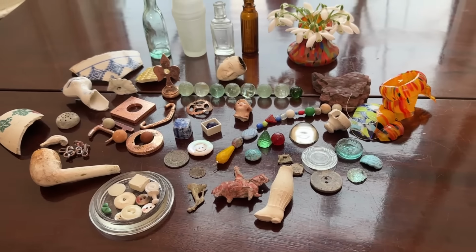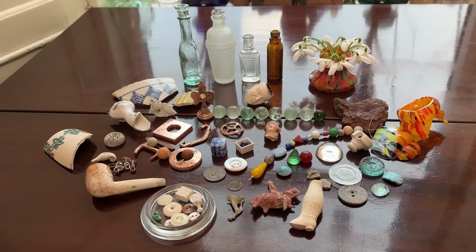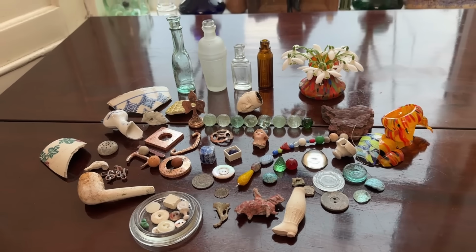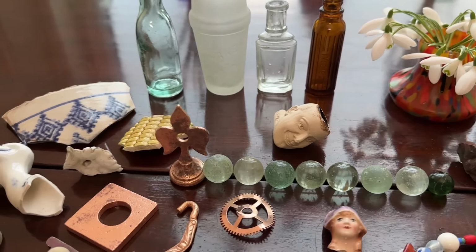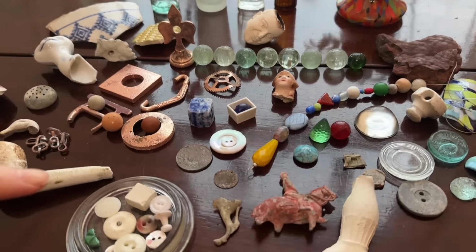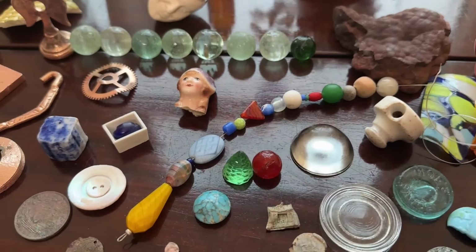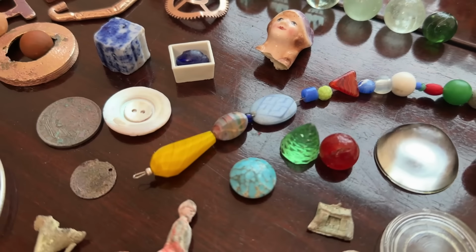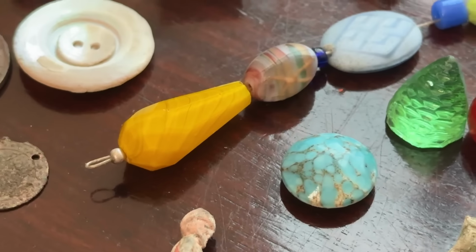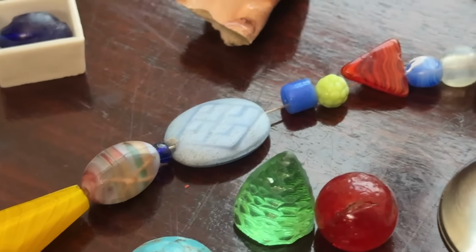So what we're going to talk about, because there are some really interesting things here. Well, I know I want to talk about my pipe, of course. Yes. But there are other things to talk about as well. Our beads, for one thing. Some days we don't find any beads at all, barely anything. Then other days we do amazingly well.